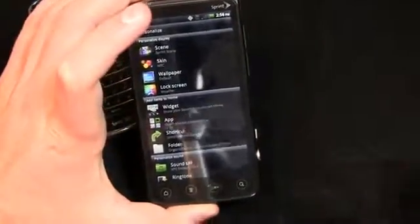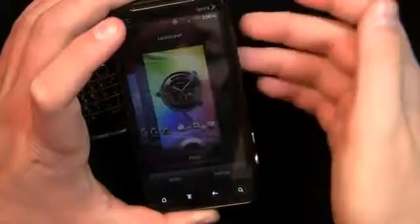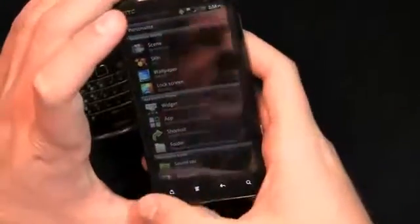You do have the ability to change the skin, the wallpaper, the lock screen. So I can change weather. I can make it default where nothing pops up. I can make it stock quotes. I can make it a clock. I can make it friend stream and pictures and more. So a lot of different opportunities to customize your device.